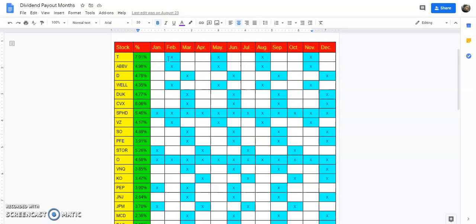Well, some people like to switch it up and have a company like Store that pays out in January, April, July, and October. That way they're going to be getting paid 8 months of the year, and then they're going to try to get another one that pays out in March, June, September, and December. Kind of like this one right here, which is J&J. So you would have 3 of those stocks, and that way each month you would get paid out in dividends just for owning those stocks.